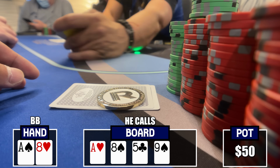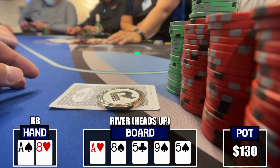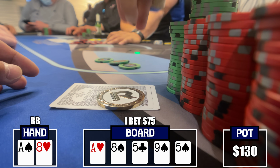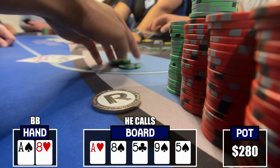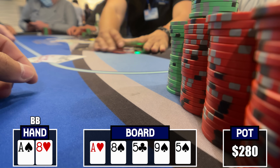The river now comes the 5 of spades, so not amazing. Once again, the spade draw does get there, but still got to go for value with a better 2 pair. I think any ace-x holding is going to call a bet, so I just throw out $75, 3 green chips, and he obliges with 3 green chips pretty quickly. We show our hands, and once again, scooping up chips, taking down another pot.